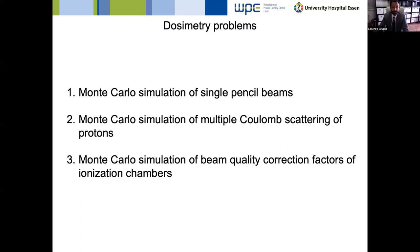Knowing that, we will see some of the dosimetry problems that I mentioned to you at the very beginning. The problems that we will deal with are first the Monte Carlo simulation of single pencil beams, then Monte Carlo simulation of multiple Coulomb scattering of protons, and finally Monte Carlo simulation of beam quality correction factors of ionization chambers.